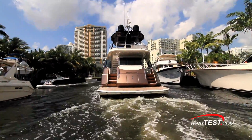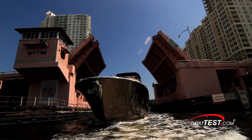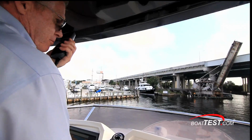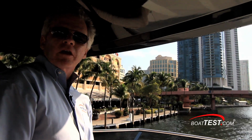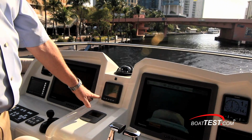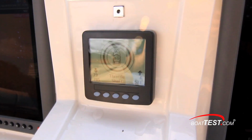I've got a slack tide, and every time I turn the wheel, the response is instantaneous. Not only that, when I have to wait for a drawbridge, it's got the station keeping thanks to the ZF system, which works excellent. I have you, I'll back off. So here's a good example of the station keeping uses. I've got a pedestrian crossing the drawbridge in front of me, and they can't open until he's gone. Engage the joystick, one button for station keeping, and now we're holding position nicely.